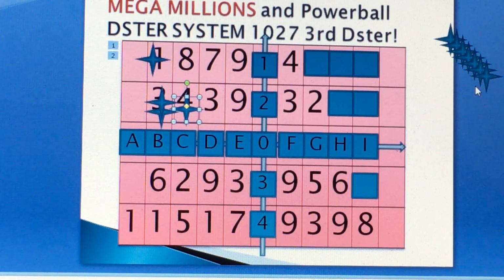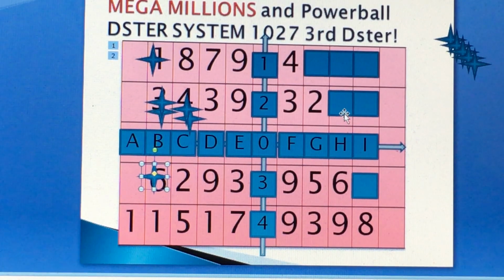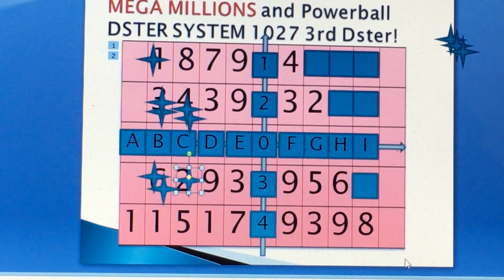46, 46 again. Another hot coordinate. The digit 4, C2, forms 46 with B3. Now 62, 62 again on the bottom. Now another hot coordinate, B3, that digit 6 is hot. And we have 01, 01 not in the Dster, so not that good using Dster number 3 for Mega Man.